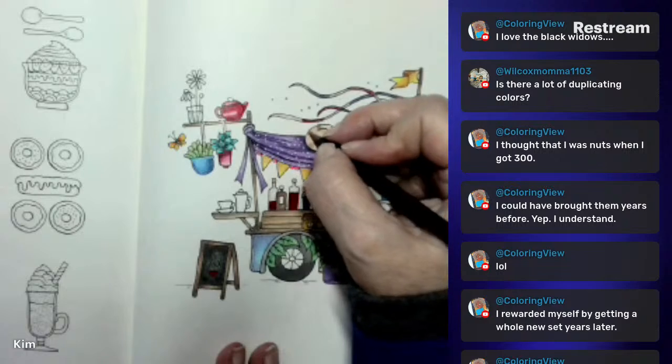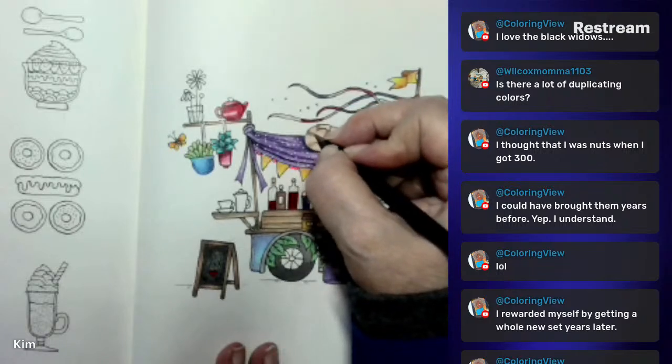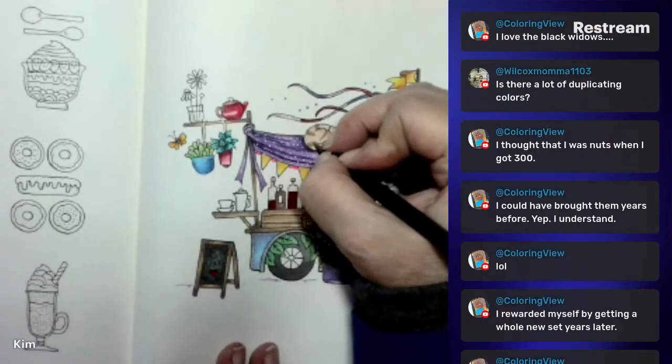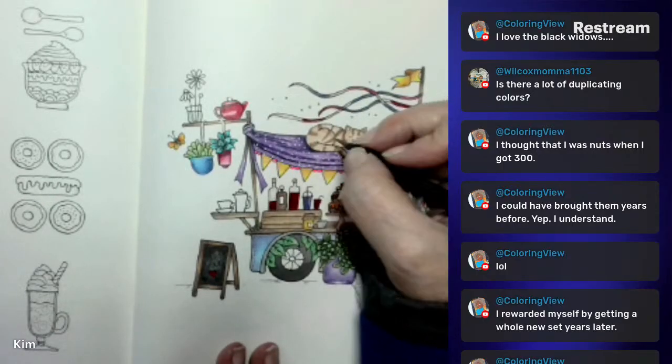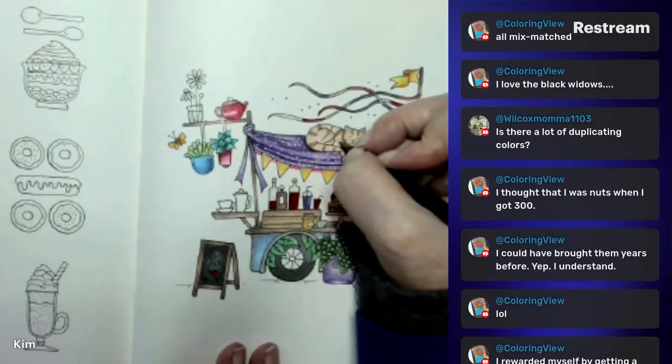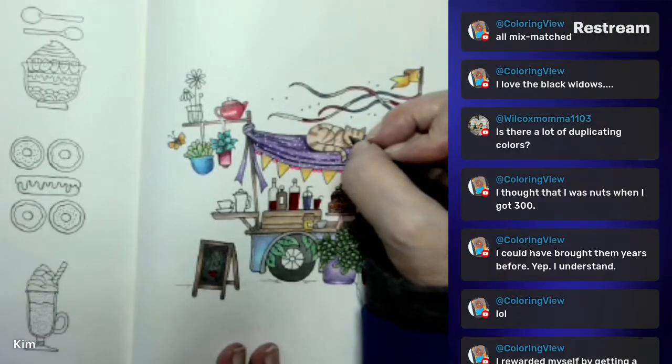Yeah, so we are done with colors. I don't care how many more sets they come out with or what they've got, nope. We're good. If it ain't in the sets that I've got, we ain't getting it.